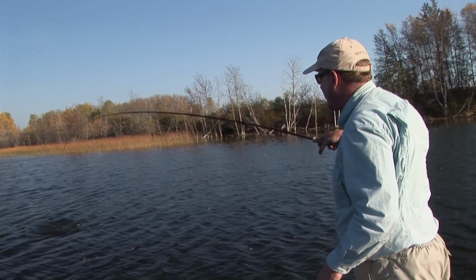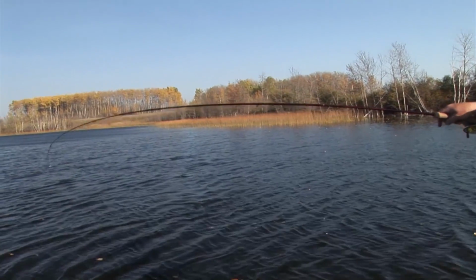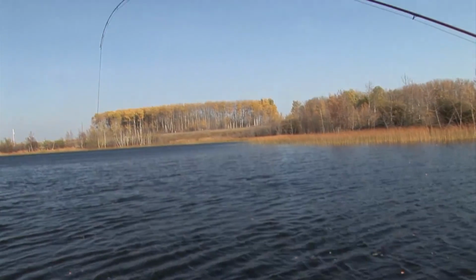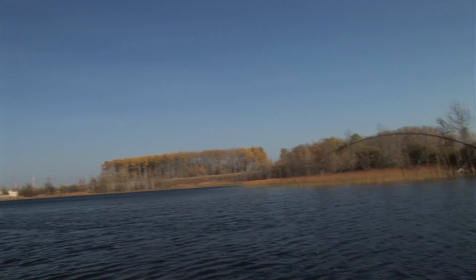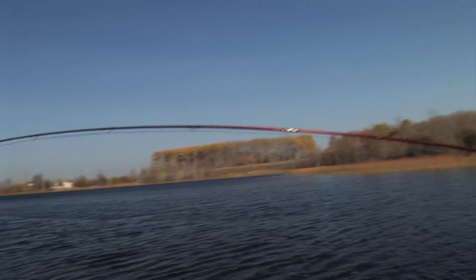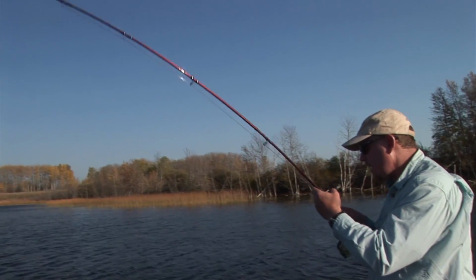Oh yeah, this is a nice brown. And we're keeping the rod sideways to get the bend of the rod to defeat the fish. Tip high for running fish, sideways pressure, left and right, alternate, opposite to the direction the fish is pulling. So we keep the fish off balance and tire it quickly.